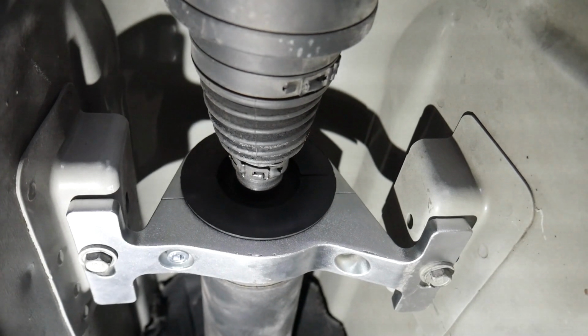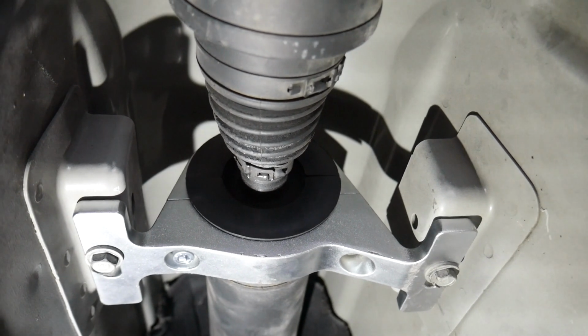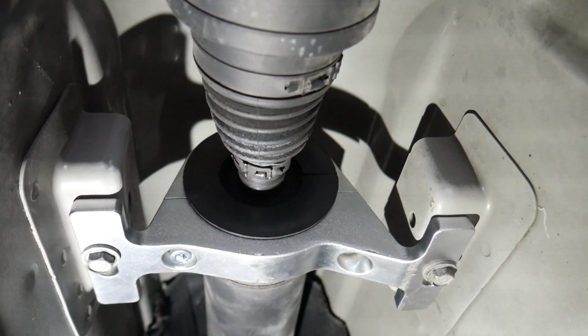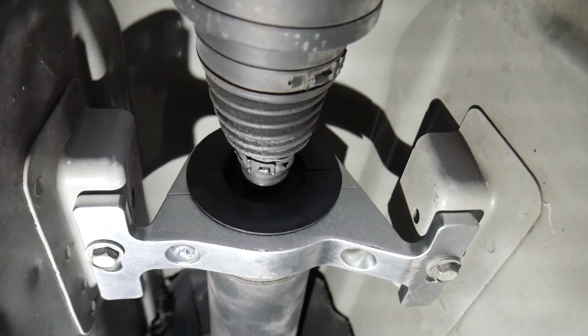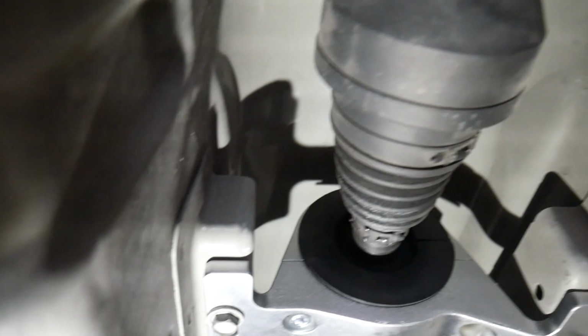Instead of buying the $200 one off of some websites I'm not going to mention, the manufacturer seems to have made a pretty decent knockoff. So I will keep you guys posted.